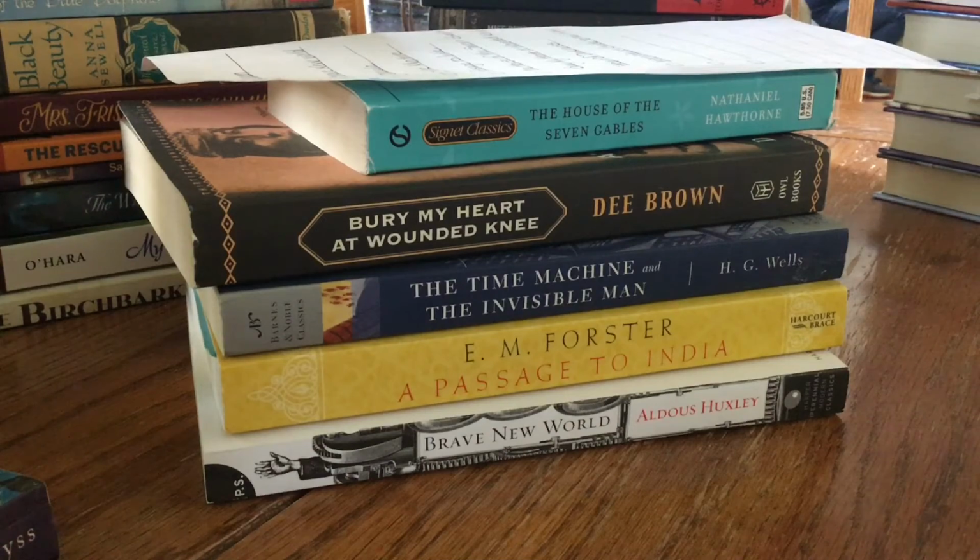I think I mentioned earlier that he's really into science fiction and space books, and we are still researching those because some of them have a lot of inappropriate content. But the ones I've currently picked for him are The House of Seven Gables, Bury My Heart at Wounded Knee, The Time Machine, A Passage to India, and Brave New World.